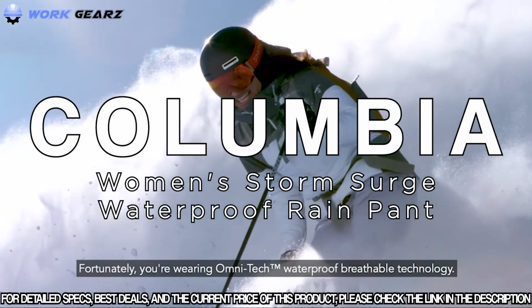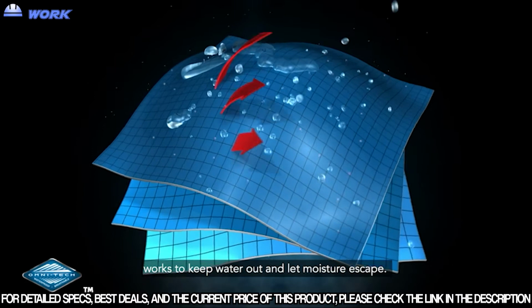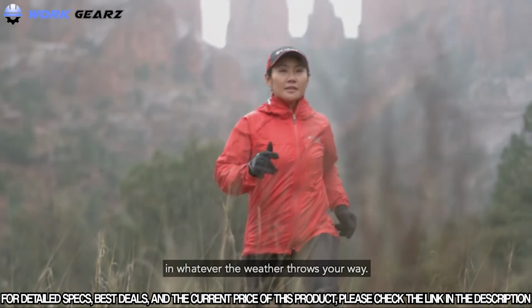Fortunately, you're wearing OmniTech waterproof breathable technology. This specially formulated membrane works to keep water out and let moisture escape, so you can stay dry, comfortable, and protected in whatever the weather throws your way.